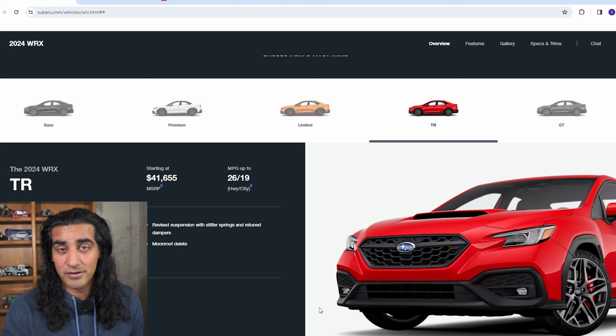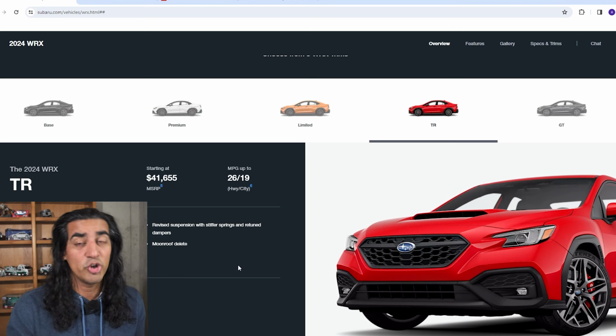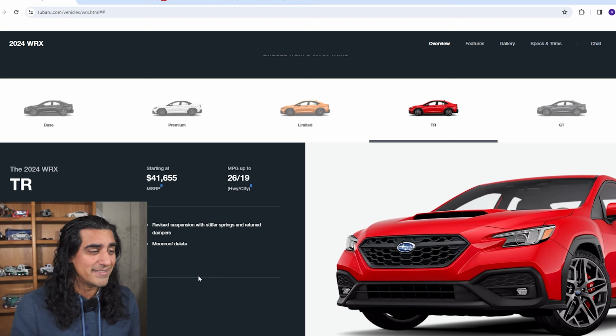Would I buy one for $400? No, there are better options, but you could do a lot worse from the factory. So that's the TR option.